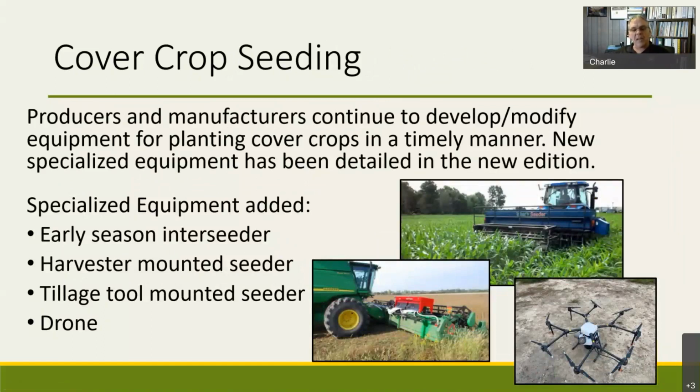And another enhancement here is cover crop seeding equipment. People working with cover crops know producers have been very on the forefront here of coming up with new seeding methods and working with manufacturers. They've opened up new planting windows with some innovative practices to cover crop seeding methods. New planting windows have developed with the early interseeder, as you see there at the top photo. Also, we've added some information on seeding at harvest with the combine, and we've also added some more innovative, more experimental seeding methods, such as with drone technology. It's developing some emerging technology with the drone, as well as we've also updated some information with more traditional seeding methods that were in the earlier editions. Next slide, please.